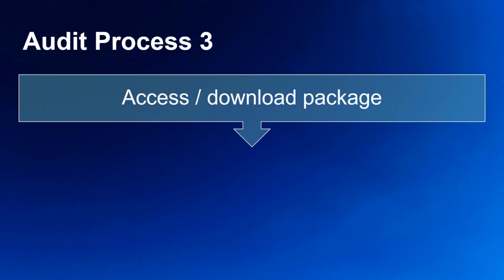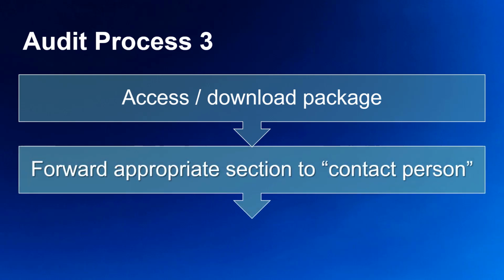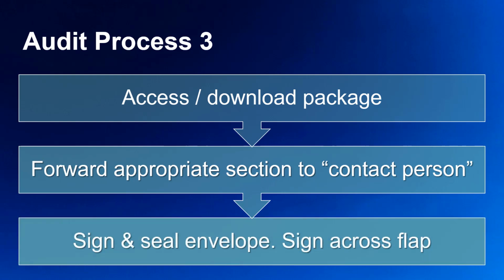Now comes the moment when your information has to be verified and approved by a group of specific people. In your application, you provided contact persons for each of your projects, and it is now up to them to review and approve. So, you have to access and download the package and then forward the appropriate section of the package to each of your contact persons. If you have 3 contact persons, then you have to send the correct section to each of them. Then your contacts have to verify that all the information in your package is correct. Following that, they have to sign it and put it in a sealed envelope and then put another signature across the sealed back of the envelope.